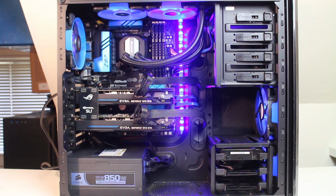And for aesthetics here, I have 5 King Wing blue LED ring style fans, which bring out a really nice look to this build, along with one blue LED strip right there. Yeah, that's pretty much it for the build.